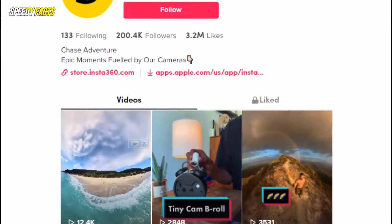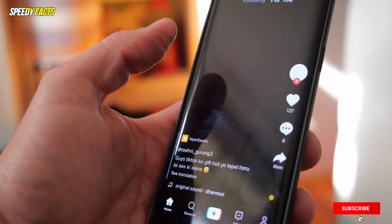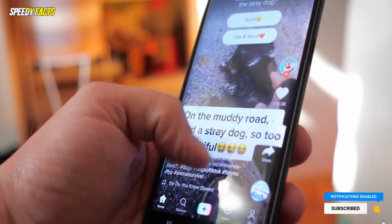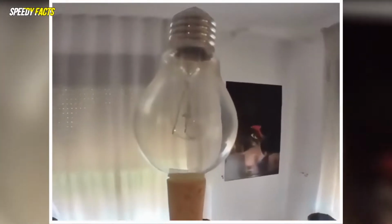The futuristic, hands-free method comes from the TikTok account Insta360 Official, which shared footage of the technique in action and was met with high praise and comments such as, "This is the greatest TikTok ever made." Rather than walking over to the bulb in need of changing and simply swapping it out with their hands, the video shows a bulb attached to a drone that is filmed flying in the direction of the socket.